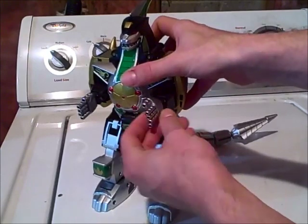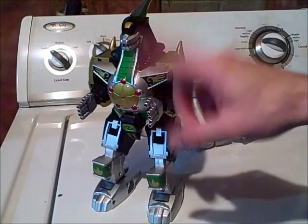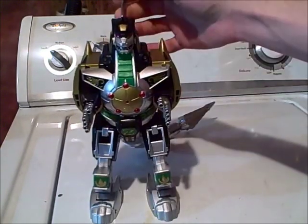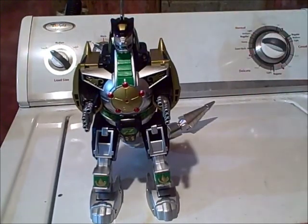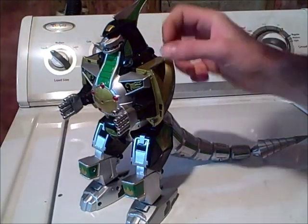Here are the other set of hands. I showed the other set when I was sitting on my couch, but I just figured I'd put these on for when I do the comparison. Like I said before, this tip is bent, which hopefully will work itself out in time. Whether it does or not, I don't know. Yeah, it looks like there's already a paint chip on there.